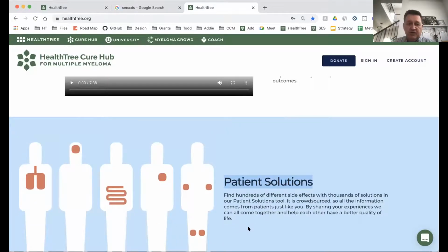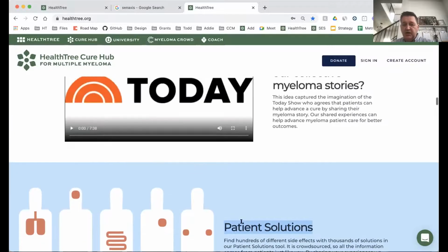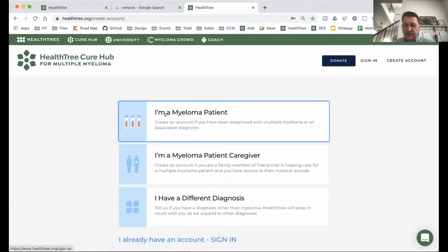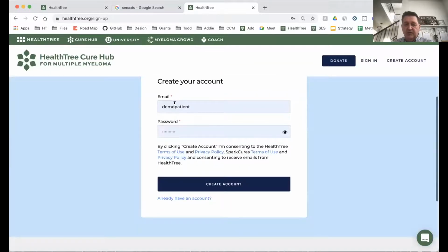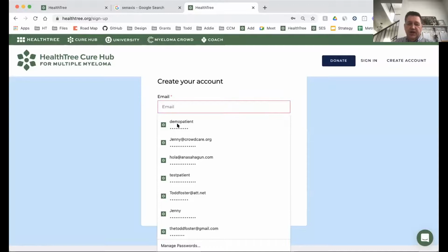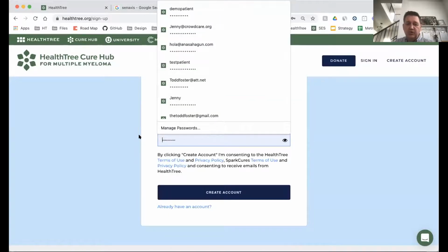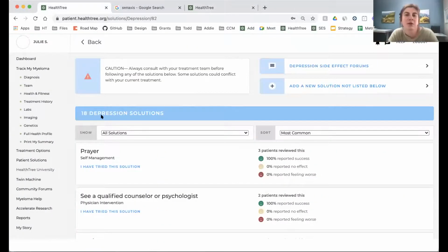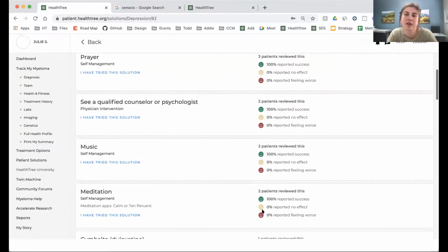If for some reason you don't have a HealthTree Cure Hub account, you will be able to get to the tool from this landing page on healthtree.org. Otherwise, for now, if you don't have an account, you click on create an account, tell us if you're a patient or a caregiver or a different diagnosis, and then you can type in an email and a password to create your account, and that will take you into HealthTree Cure Hub to see the patient solutions. And I just want to remind everyone, for those that don't know, this is completely free.